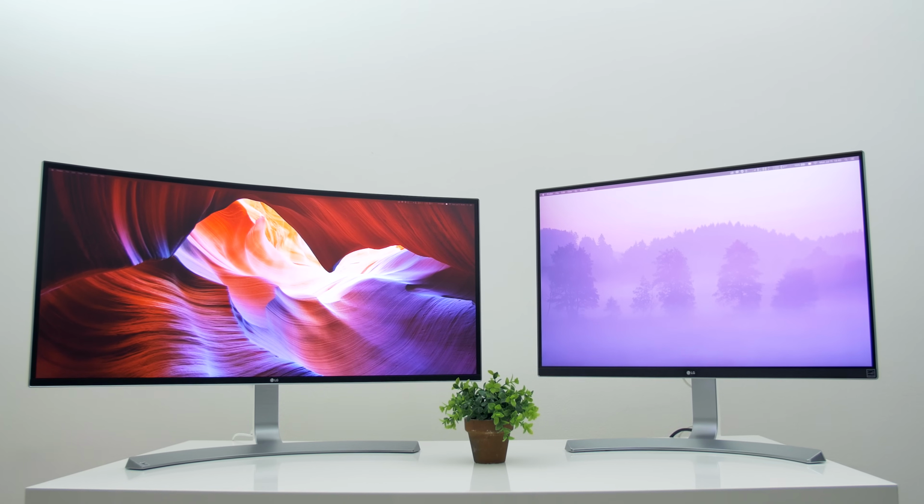Decisions. Which one would you choose? Perhaps you're looking to invest into a new monitor experience. Should you go ultra-wide or a more traditional UHD?